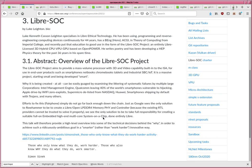One of the key things that we've done is following Simon Sinek's advice, those who know why they do what they do work smarter. We've picked Python and picked a Python-based HDL in order to be more effective at what it is that we're doing.